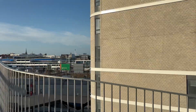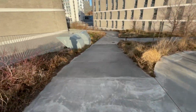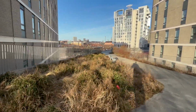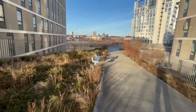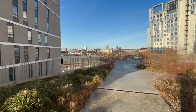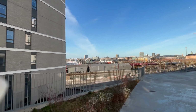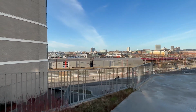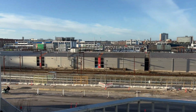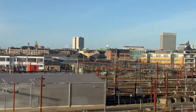Not much views on this side. We'll get a better view when we hit back down. That was a steep downhill descent. Now we'll get a better view of this area of Copenhagen. You can see some of the train tracks. All the way over there is the Scandic.